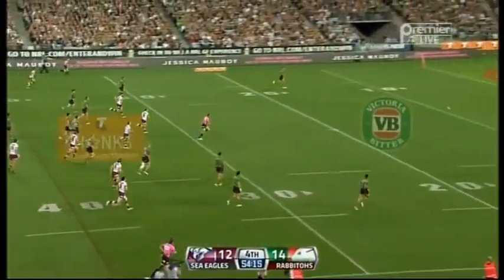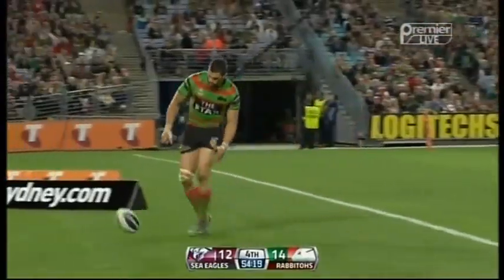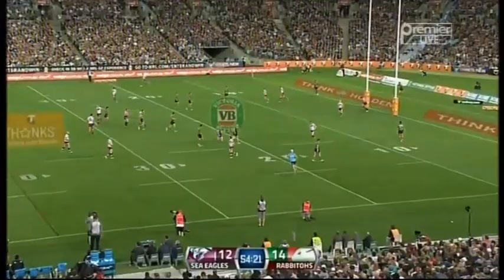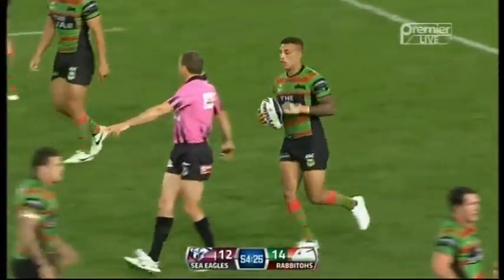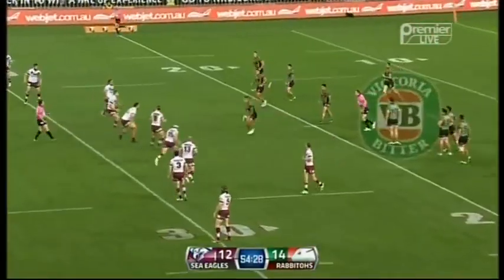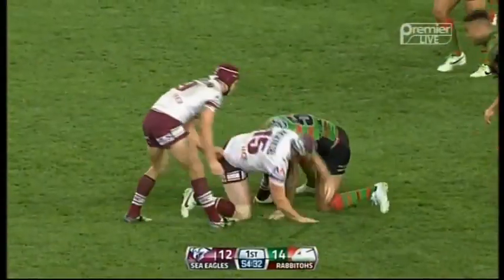As Foran kicks down the ground and Greg will watch it go. Yeah, but it's funny, when you get used to playing in close games and playing under fatigue, it just becomes a little bit of a habit to you. And South Sydney have got to learn that. They've got to learn it tonight if they want to play in the grand final.